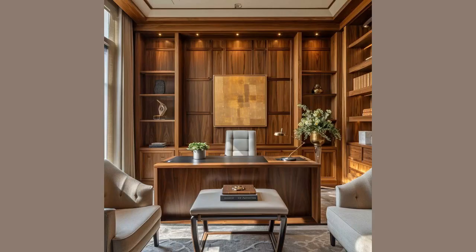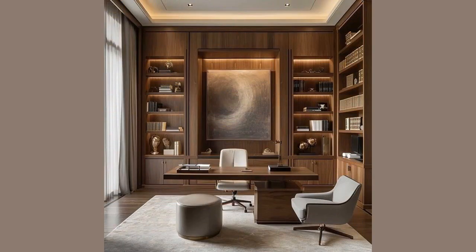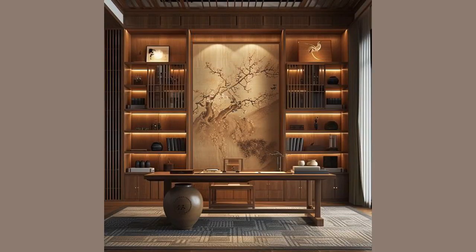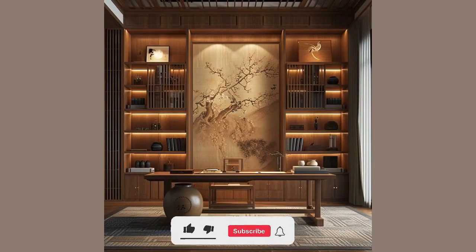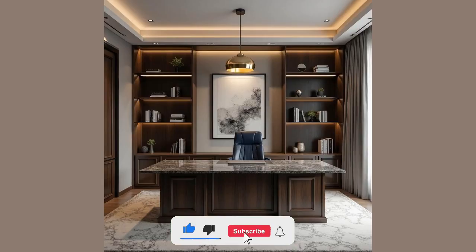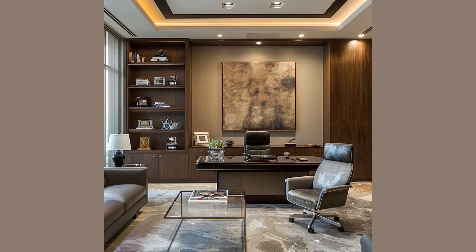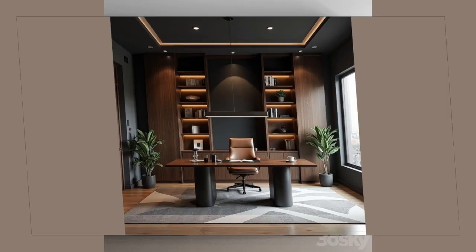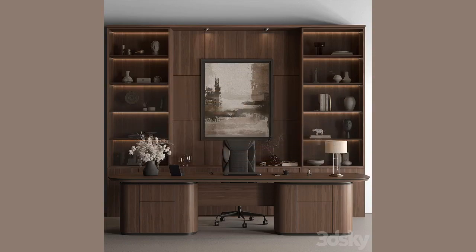Wooden flooring is another way to incorporate natural beauty into office interiors. Hardwood floors bring a sense of warmth and sophistication, making the workspace feel more welcoming. They are durable, easy to maintain, and can be refinished over time, making them a long-term investment. If solid hardwood is not an option, engineered wood or high-quality laminate with wood textures can provide a similar aesthetic without the cost.